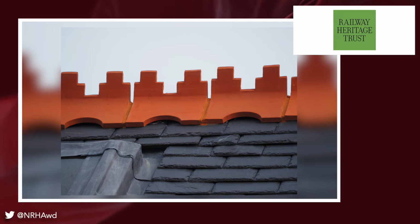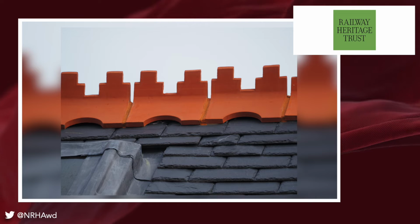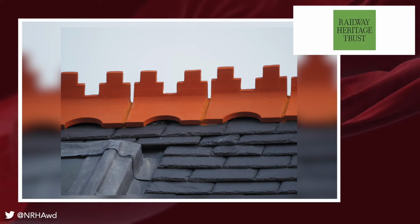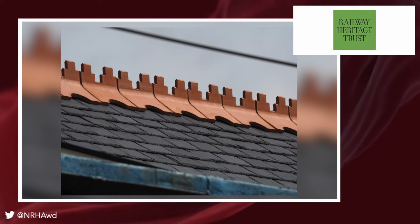Working in close liaison with the local conservation officer for West Dumbartonshire, a suitable Welsh slate was located, which was the nearest match to the existing Scottish slate, and this resolved the first challenge. The ridge tiles proved a bigger challenge, as there was no off-the-shelf solution to these ornate ridge tiles. A tile supplier was located in Nottingham who could manufacture the new tiles.